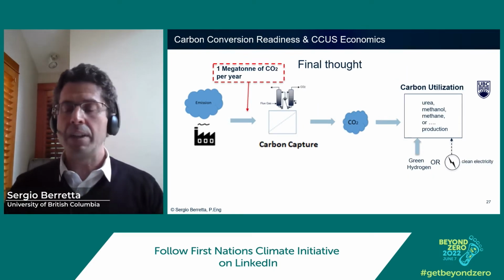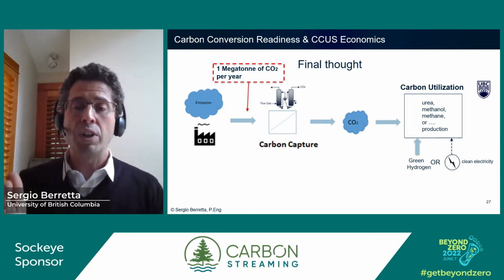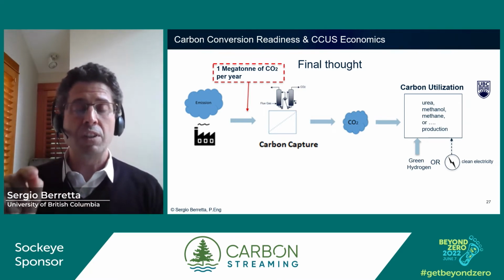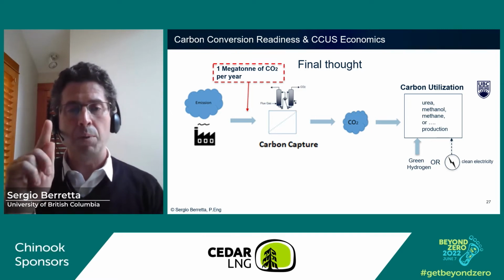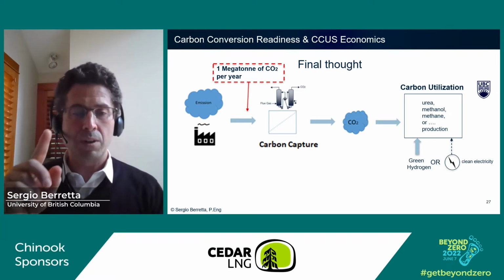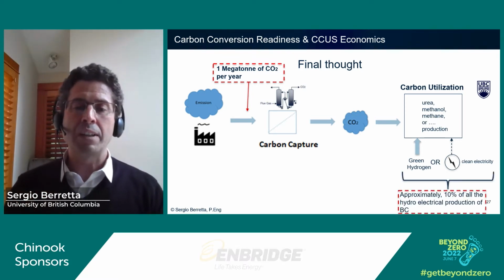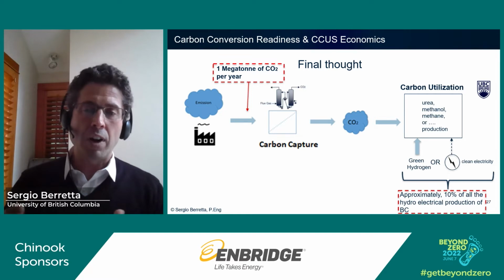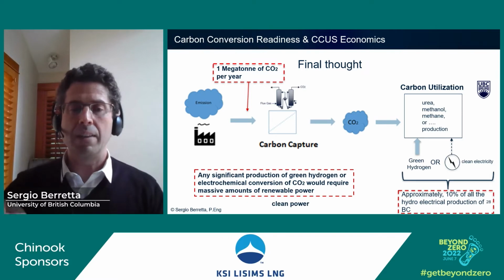And I think I'm just going to leave it there. Just one last point that I'd like to make, which is that whether you're making green hydrogen or using clean electricity to convert the CO2 into something useful, you have to bear in mind that the amount of electricity required is massive. If we just want to deal, for example, with the emissions of one cement plant in the province, producing about 1 megaton of CO2 per year, which is what they do, you will need approximately 10% of all the electric power of the province just to make that conversion. So these conversions look attractive, but they have a cost, and it requires a lot of electricity. And I'm just going to stop with that.